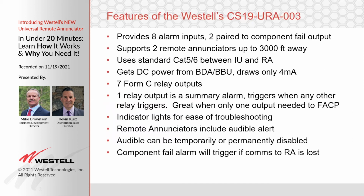All right, so when we look at the features, here's our list of features. We do provide 8 alarm inputs, 2 of which are tied to our component fail output. They're kind of that catch-all. We can support 2 remote annunciators, each up to 3,000 feet away. So we've got the distance covered. It uses standard Cat5, Cat6 straight through cable with RJ45s on each end. That's very inexpensive, it's very readily available. We get the power, as I mentioned before, from the battery backup from the BDA, and we only draw 4 milliamps. So this really doesn't even play into your battery life issues.